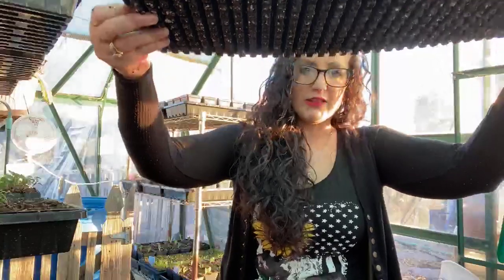So these 512 trays, if you guys haven't used them, I know I gave some to Melissa. I don't know if you still have yours from last year, but they will last forever. Literally 512 cells on here. So that's 512 individual plants.